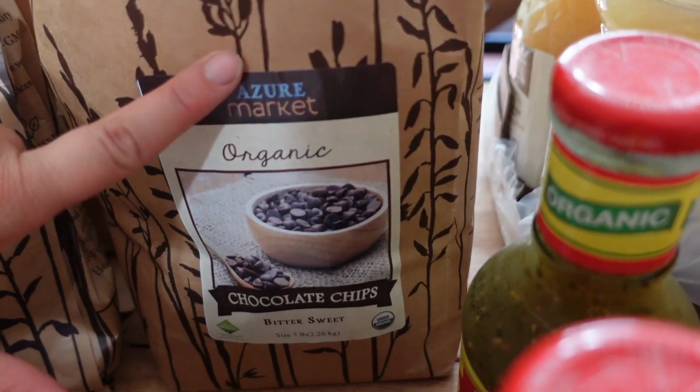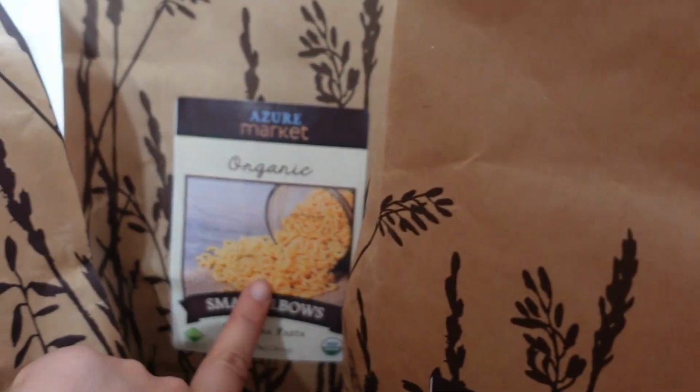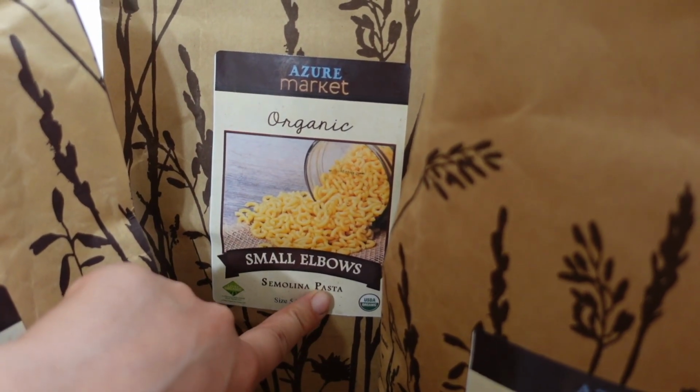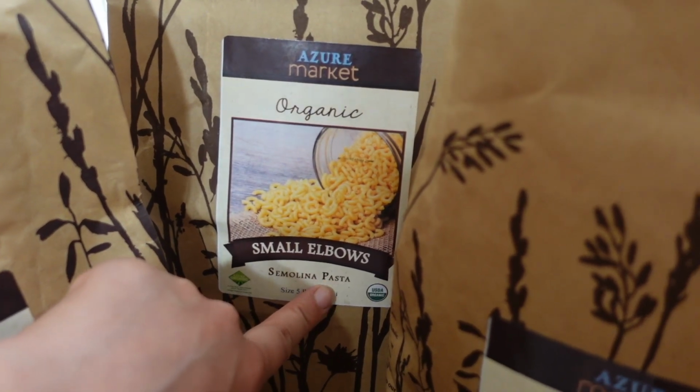We also picked up a restock of the bittersweet chocolate chips, and I got some elbow mac and cheese because my kids love the shape of pasta. No matter what we're eating, this is their favorite shape of pasta.